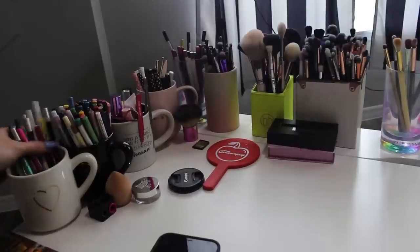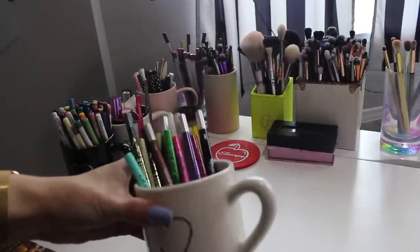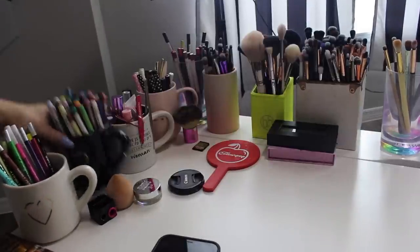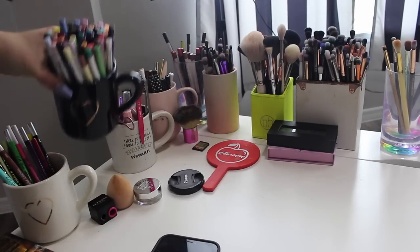I keep some of my miscellaneous eye pencils here, like LA Girl, Urban Decay, ones that I don't have a million of, they kind of stay in this cup. And then this cup is dedicated to all of my NYX and Colourpop. As you can see, this cup is overflowing almost.